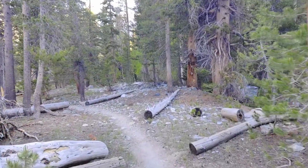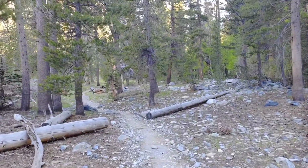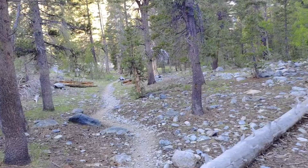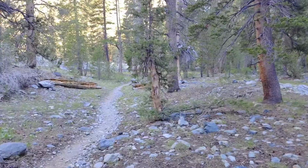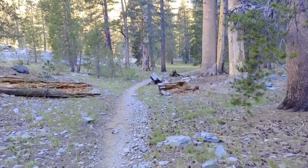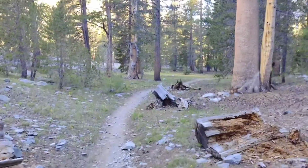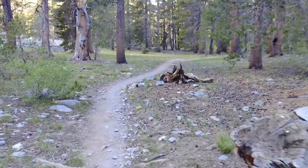So today we have, I think, quite a bit of up, so let's see how far we can go. I know it's not too much up to begin with here, but then as we get down the trail 4 miles or so, I'm gonna start climbing, and I think we have a pass to go over today, so not a super tall one. I think, I don't know, just under 11,000. All right, see you down the trail.